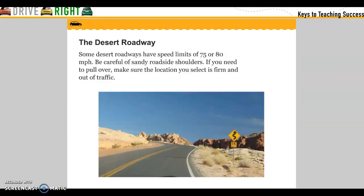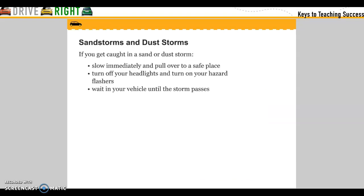The desert roadway. Some desert roadways have speed limits of 75 to 80 miles per hour. Be careful of sandy roadway shoulders. If you need to pull over, make sure the location you select is firm and out of traffic. Sandstorms and dust storms. If you get caught in a sand or dust storm, slow immediately and pull over to a safe place. Turn off your headlights and turn on your hazard flashers. Wait in your vehicle until the storm passes.